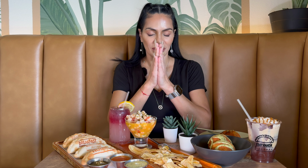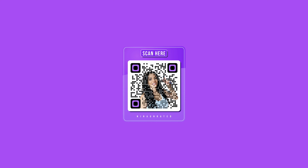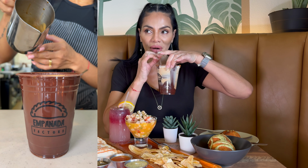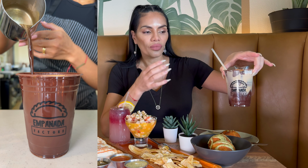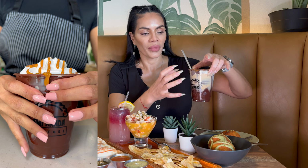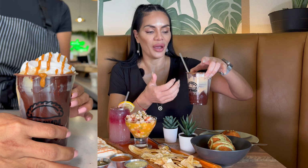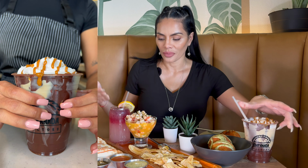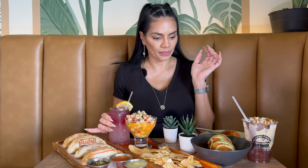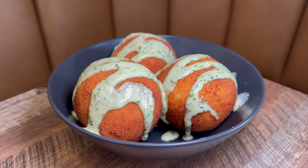This is a temporary drink for the summer. We're gonna taste that first. Let me say my quick prayer. Hold on, because I'm about to get into this. Limited drink for the summer. It's cracking chocolate. So the whole cup is covered in chocolate. Then they put the drink inside and then you crack it and you have chocolate chunks inside. Thought that was clever. A lemonade. Oh, that is good.